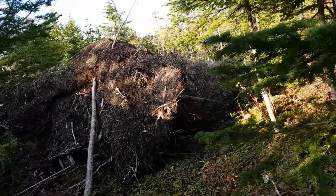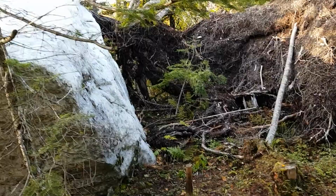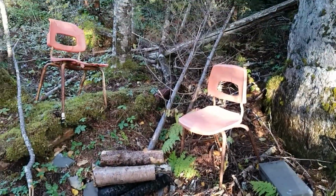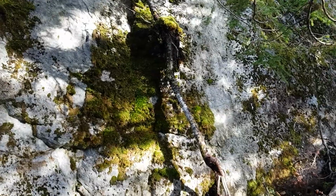It's a bunch of trees. You can see them a little bit. It's all uprooted. See the whole back end of it? Somebody was using it as a stand because look at the chairs. There was a fire there. And he got a big homemade ladder on the other side of the boulder, as you just seen.